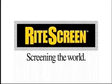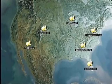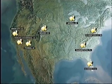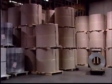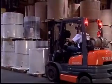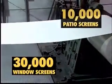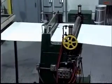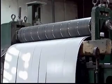Backed by 50 years of supplying quality-built screens and component parts to the window and door industry, Ritescreen's nationwide network of 8 manufacturing plants, totaling over 500,000 square feet, can guarantee you prompt delivery and production capacity to meet your demanding needs. The manufacturing process starts with an extensive inventory of aluminum coil that is second to none. At Ritescreen, we roll form our own aluminum, never leaving us dependent on outside suppliers to complete your order. We have at our fingertips the raw materials to support the production of 30,000 window screens and 10,000 patio screens a day.